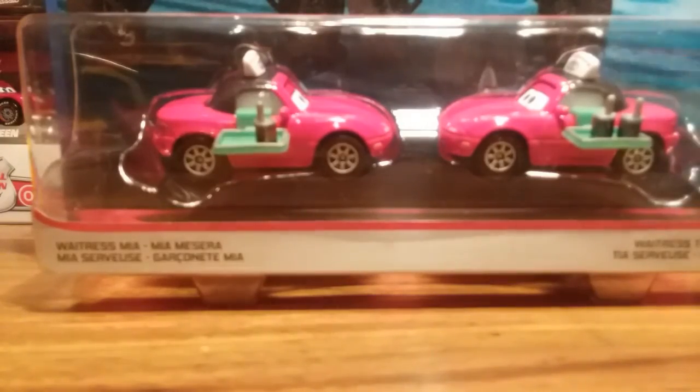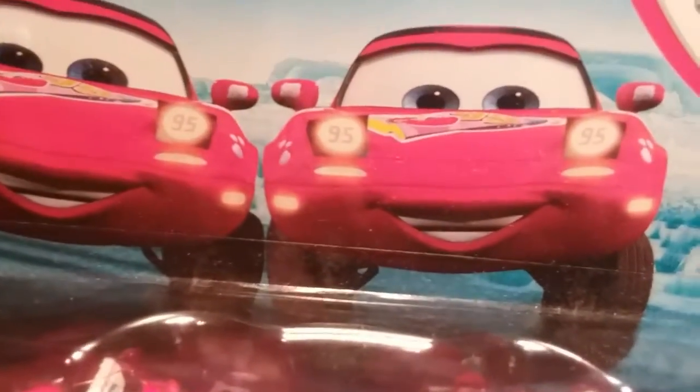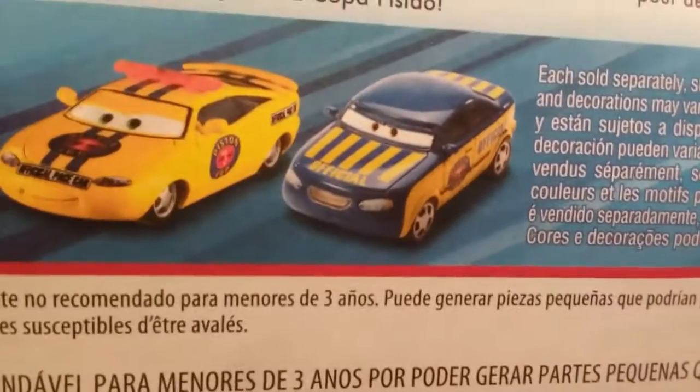We're going to be taking a look at the Waitress Mia and Tia from 2019, and it should have been in the Radio Springs series because it is not the normal Mia and Tia, but whatever, I guess. That's a packaging error. On the back, you see some cars. I have that 2-pack. Will it ever be reviewed on here? Probably not. I did review that, and other stuff. So, let's get right into this.